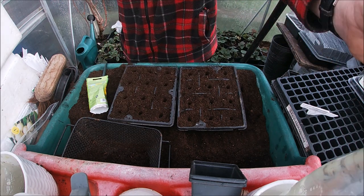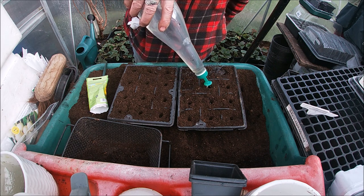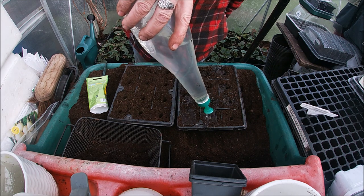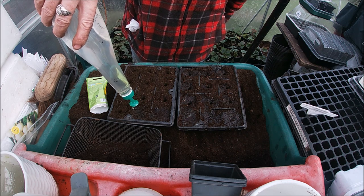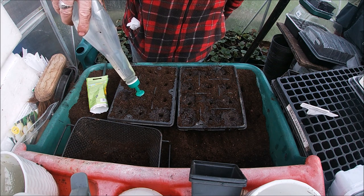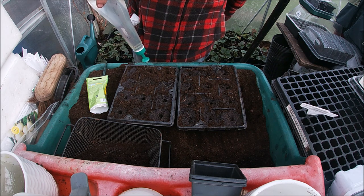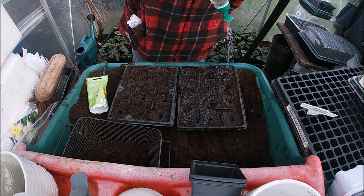Now what I've got to do now is water them, get the seeds wet. Now this is tap water. I always like to use fresh tap water on my seeds. Now when I say fresh, it's been in the greenhouse. This keeps it the same temperature as the greenhouse at the moment, and it's been in for nearly 2 weeks, so all the chlorine has evaporated from the water. Really give them a good soaking.